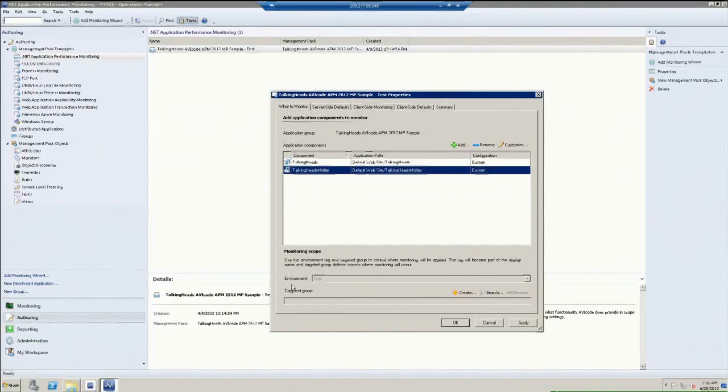Here you can specify the environment. This is just a tag to differentiate all the kinds of environment: staging, test, production, and so on. And the target groups. Target groups are also used to differentiate the configuration settings. If it's empty, like in the current case, the current configuration will be applied to all the applications discovered, regardless of where they are, on-prem, in cloud, or hybrid.